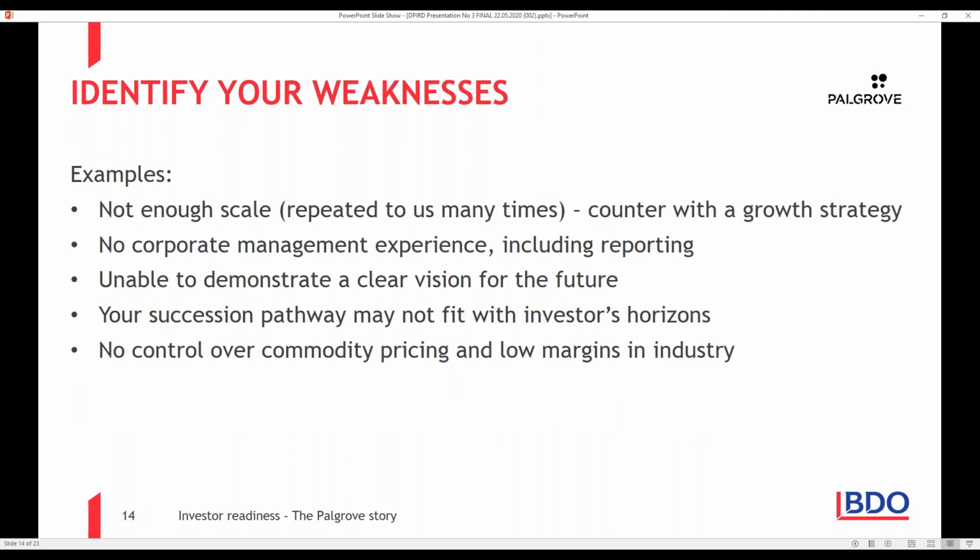So what about your weaknesses? Oh gosh, so many. I think when you're looking at getting an investor on board, you need to be very honest with yourself about what those weaknesses are. We saw ourselves as quite a large scale operator. In the whole scheme of things, we are not, or we were not. And once we faced that, that's when the growth story became the important part of it. Yes, you are this size at the beginning of the transition, but this is where we're scaling up to, and this is how we're going to do it. This is how we're going to answer all of those questions that you've got.